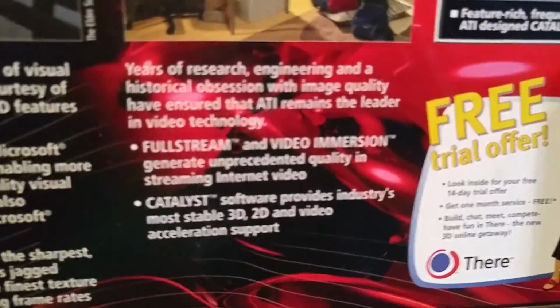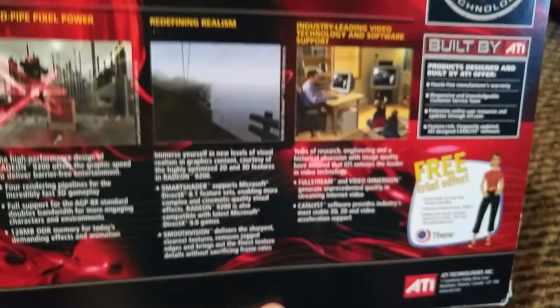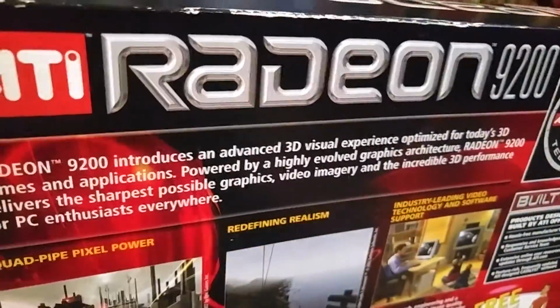Full stream and video immersion generate unprecedented quality in streaming internet video. Because back then you couldn't really use integrated graphics to get good video for even online streaming. Back when that was basically a GIF and a MIDI combined together. Then you got all of these beautiful three-dimensional letters. Ooh, them bevels. Back in the days of Windows 2000 and XP with the new Word, Microsoft Word with word art. Ooh, next generation technology right there.